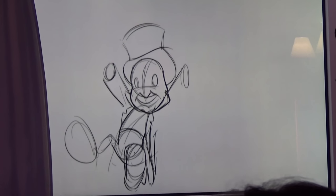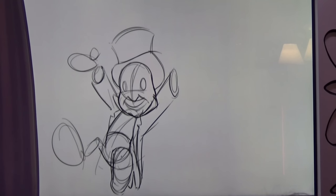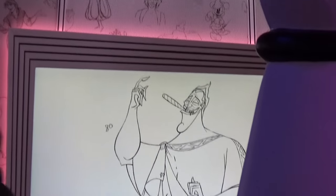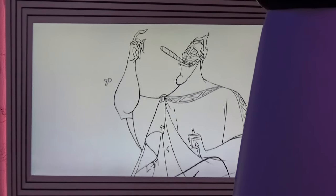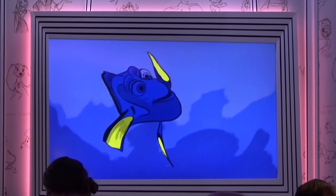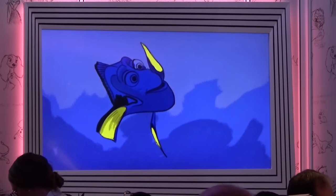The characters begin as pencil sketch drawings, like an animator drawing them, just like you would see in a drawing class. And then slowly but surely, these pencil sketch drawings start to come to life. Like here is Hades smoking a cigar. That's something you don't see every day. Pretty cool animation there. And then a little bit later on, they start to get colored in, and the restaurant starts to get a little bit more colorful, the characters get more life.